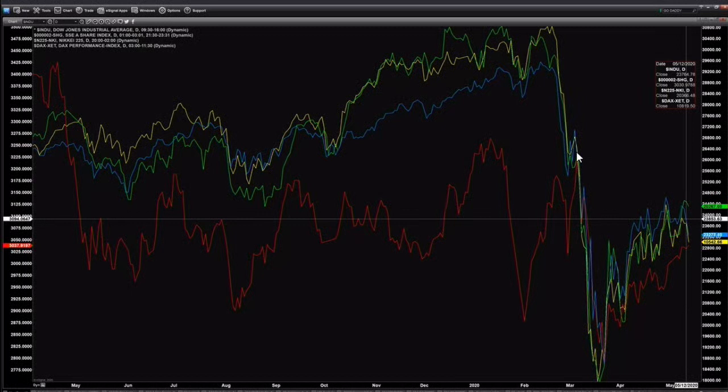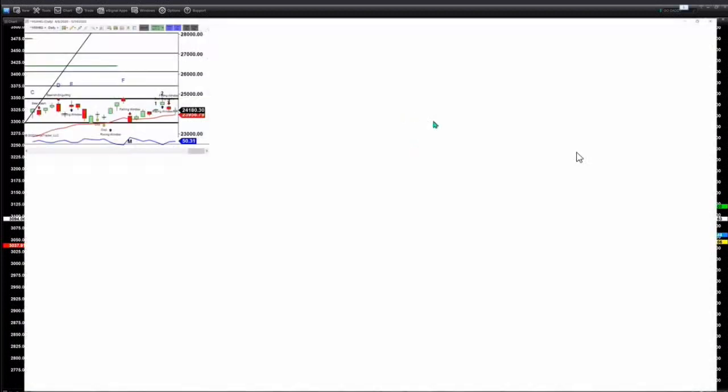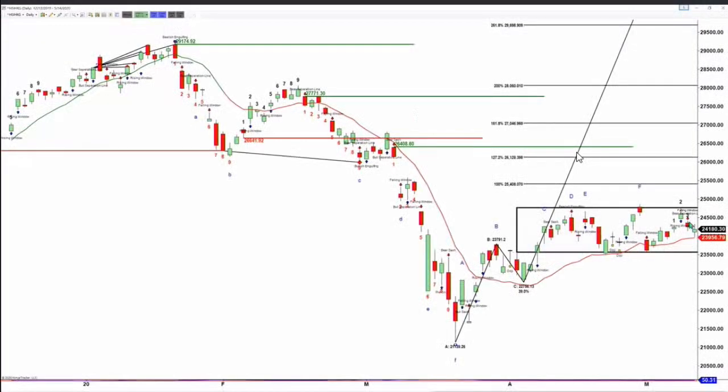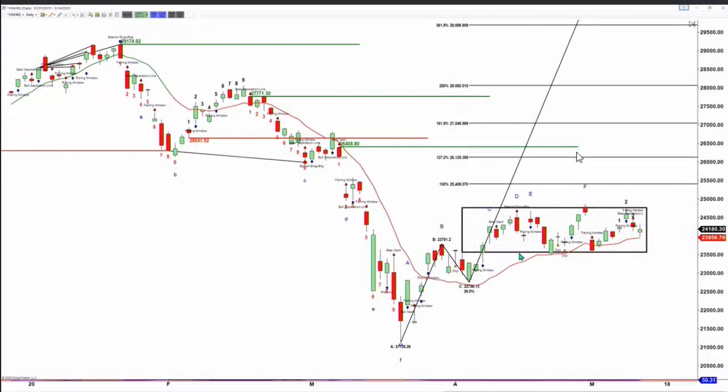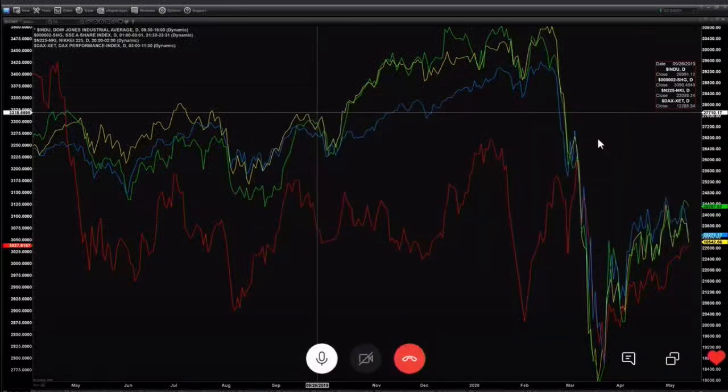I won't put those up right now because each of those have topping patterns. But what none of those had done was move down to a key level of support. I do take that back. The Hang Seng also, Mark, now that I take a look at the charts out here, the Hang Seng did also move down towards the oscillator and change line out here. It's just trading in a consolidation level, but it too had not broken a key level of support. So that left us with the DAX.